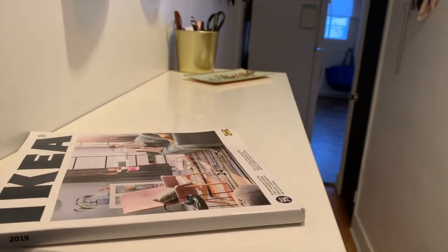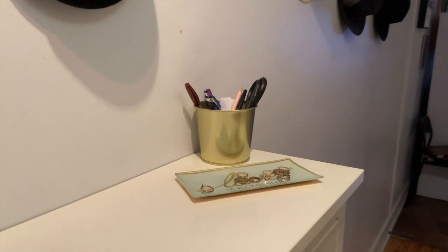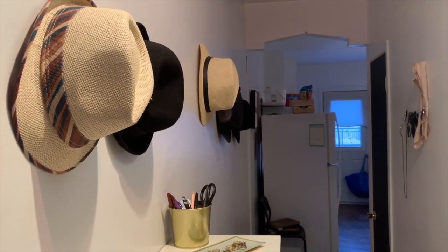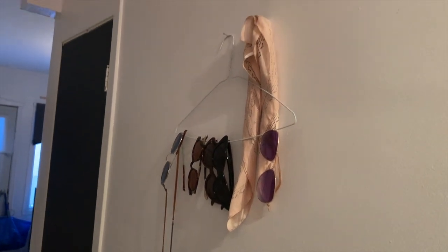And yes. Random stuff, me putting my rings, random pens and scissors, the hats on the wall. And my glasses.